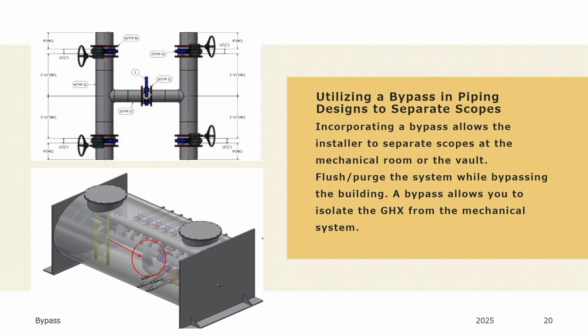Many times you do not see the bypass or the valve in the middle on plans or prints. There's just two vertical pipes coming up for your supply and your return. A contractor will come in and essentially create kind of a makeshift bypass just to achieve that flushing and purging of the system. And then they'll take that back off when they leave.